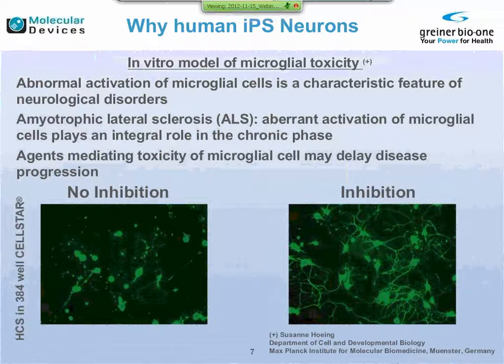In ALS, the aberrant activation of microglial cells plays an integral role in the chronic phase. Therefore, agents mediating toxicity of microglial cells may delay disease progression. The left image shows neurons growing on non-inhibited microglial cells, and the suppressed development of the neural cells is clearly demonstrated. The right image shows neural cells growing on microglial cells with suppressed activation. The neurons form dendrites, and we show a higher viability.